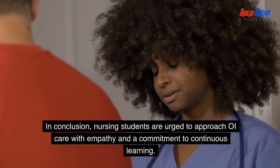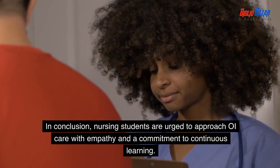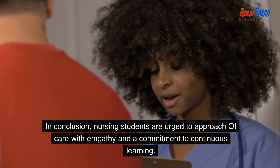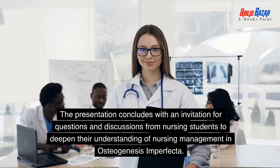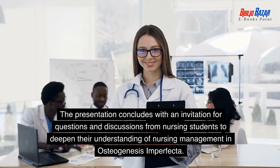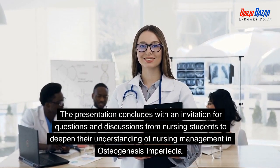In conclusion, nursing students are urged to approach OI care with empathy and a commitment to continuous learning. The presentation concludes with an invitation for questions and discussions from nursing students to deepen their understanding of nursing management in osteogenesis imperfecta.